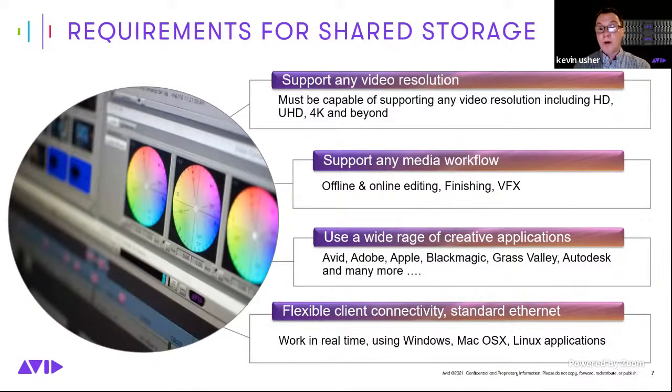So whether you're working in post-production, whether you're working in broadcast, whatever your application is for the shared storage, it must be able to not only store your content, but allow you to work with multiple users connected to the shared storage, sharing that media. And it has to be flexible enough to support multiple different creative applications, whether it's Avid Media Composer, for example, or Avid Pro Tools, through to Autodesk, Grass Valley, FCP, Adobe, and multiple others.